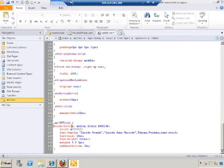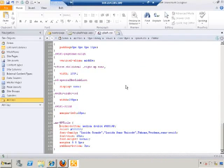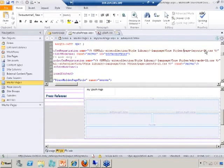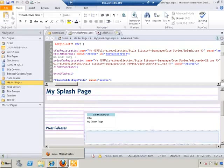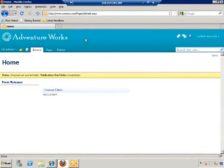So now that the styles are applied, I will save this particular splash.css and make sure that I have references inside here. So it's called, oops, wrong window, splash.css. Save it, and that should be it. Now I'm going to go back to my home page here and refresh it. And that should have at least a little bit of branding.